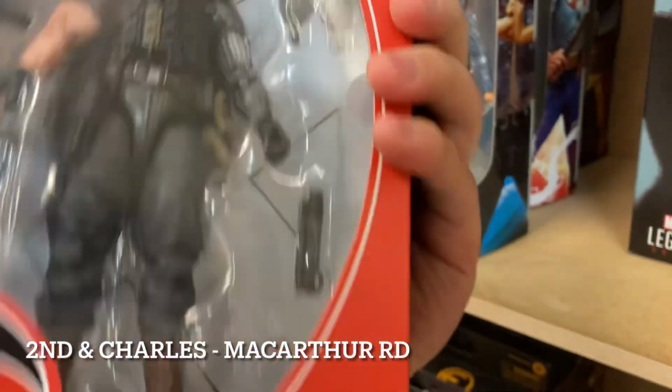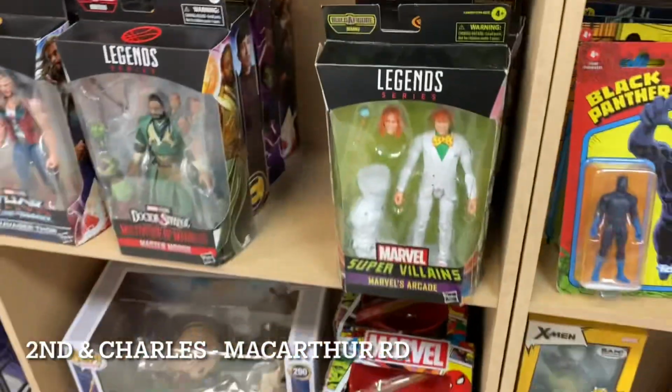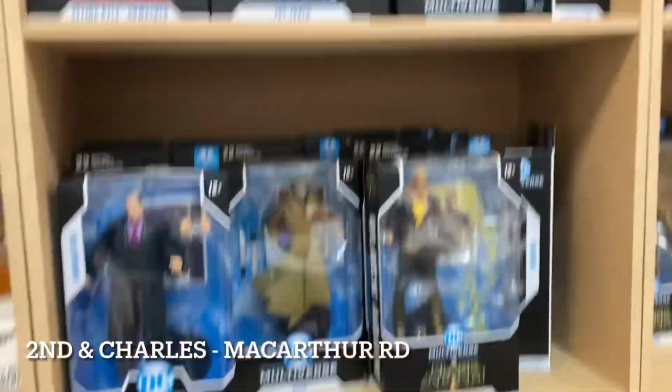How about Cable? Haven't seen that in a long time. Once found a case of these for $7 at Walmart. But not here, of course. Down below, Arcade. So again, older stuff. Retrowave, nothing crazy. Down this direction here, DC Multiverse stuff.